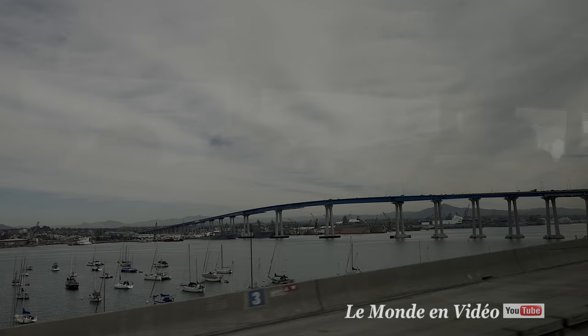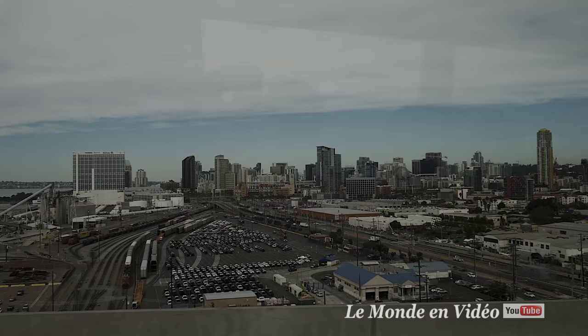You'll see a lot of shipbuilding here, new ships, old ships. There are a lot of Navy ships that are in port right now. And then you can see the mountains to your right. That is Mexico. They can come across every day.